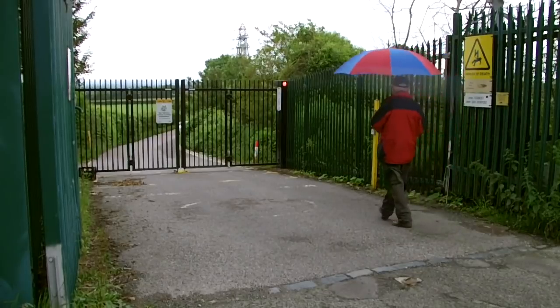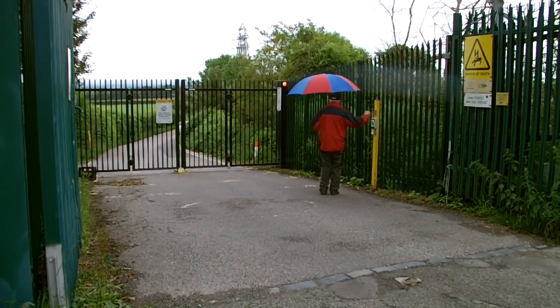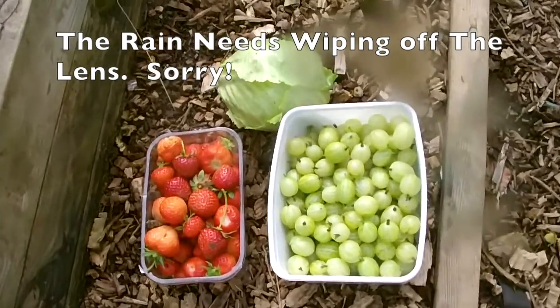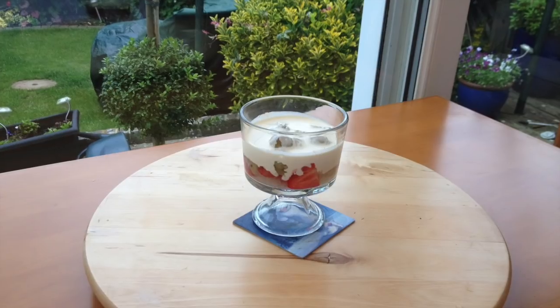Still raining, not coming down in the same quantity as last week, but still enough to give you a soaking. Only vegetable bought this week are the potatoes. The soft fruit harvested are going down very well with the family.